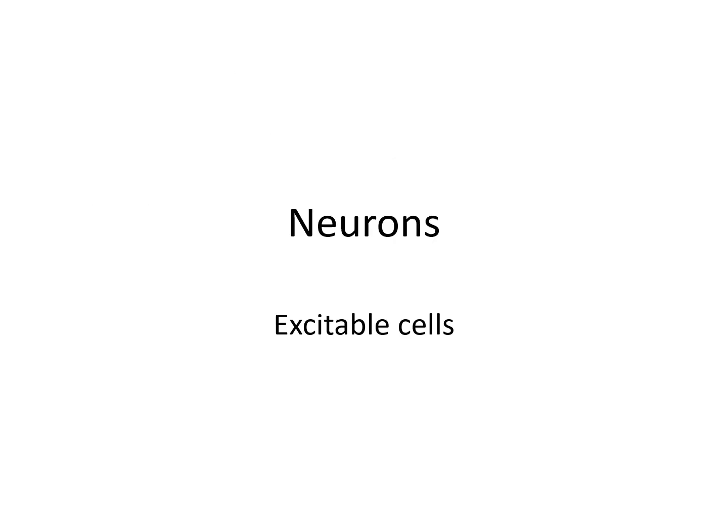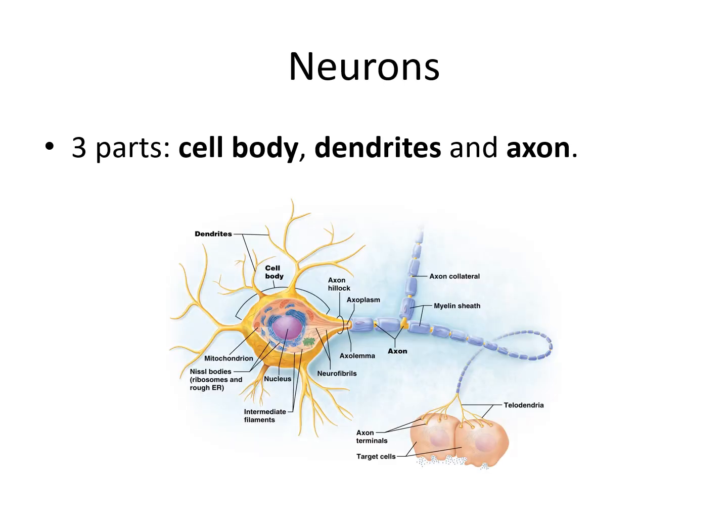Okay, let's take a look at neurons first. Neurons, like muscle, are excitable cells, meaning that when they're stimulated, they do wonderful things like producing action potentials. You remember action potentials? Neurons generally have three parts: the cell body, where the nucleus is; dendrites, which are small little branches that provide information to the cell body; and an axon, a long extension that sends information away from the cell body. So we have a cell body, dendrites, and the axon.